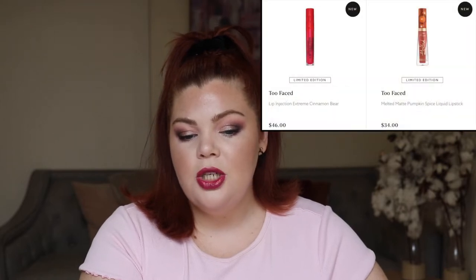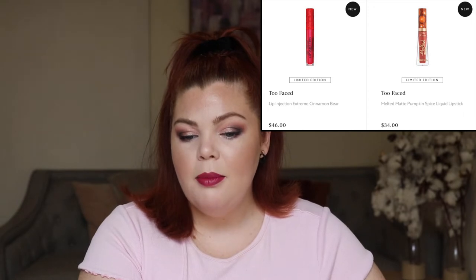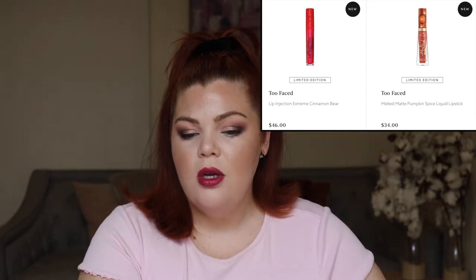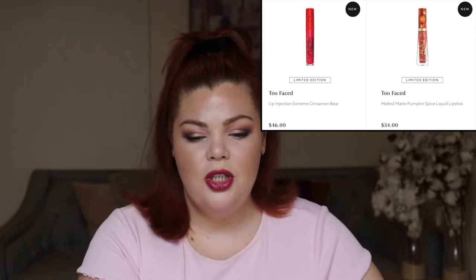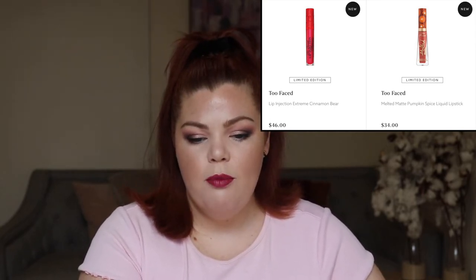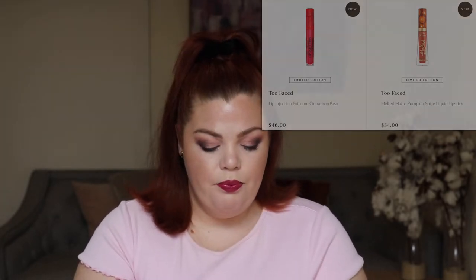So with Too Faced, we have the Lip Injection Extreme Cinnamon Bear and the Melted Matte Pumpkin Spice Liquid Lipstick in 34. Did they have a pumpkin one last year, or was it a gingerbread? I think it was gingerbread last year. So they've got another one that they've brought out. I know they had a set of four that we have not gotten. I wonder if we do get it. It's getting a little bit heavy into Christmas time now though. So it'd be interesting to see if we do get any more.